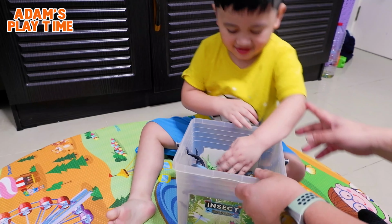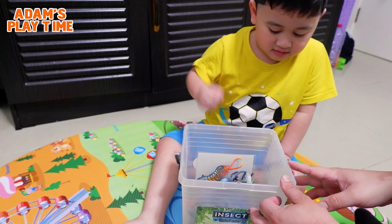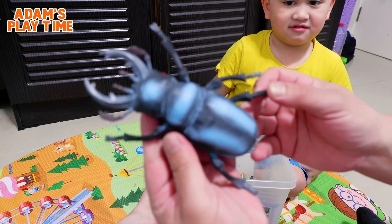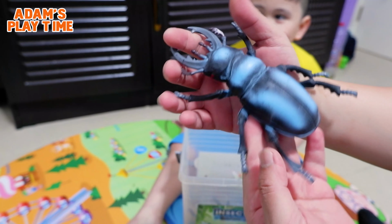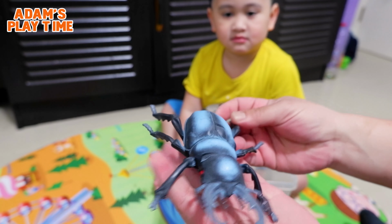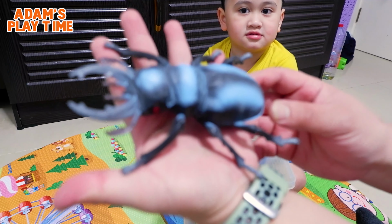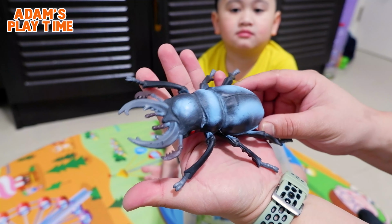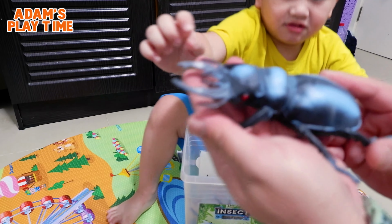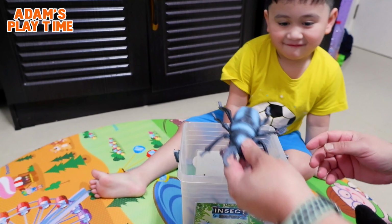Right, Adam? Yes. Can you show them the biggest insect there inside the box? What's the biggest insect there? It's a rhinoceros beetle. Wow, it's a rhinoceros beetle. Look at this, guys. So big. It will bite your finger like that, so you need to be careful not to touch the pincers inside the mouth. The color of it is black with blue, the eyes have light blue stripes. The eyes are red. Wow, the eyes are red, guys. Okay, you put it there on the side.